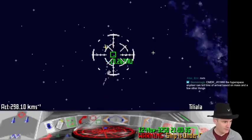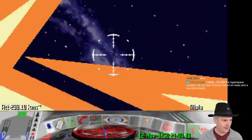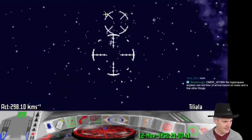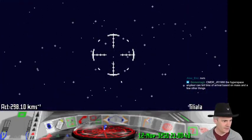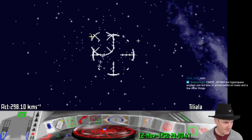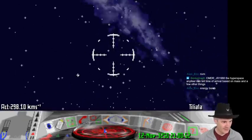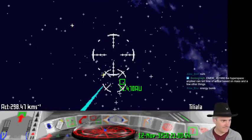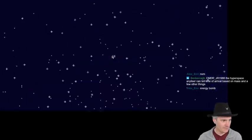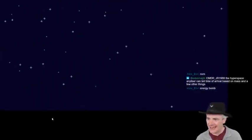Whoa! Yes. What's that effect? Was that a ship just appeared on top of us, or what? I didn't even see. Not sure what happened there. Oh no, there he is. He's still about. He's got what looks like a rather nasty plasma. It was a plasma. Oh, that was an energy bomb. Ow. Okay, well, that killed me.